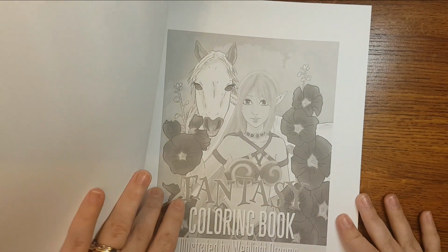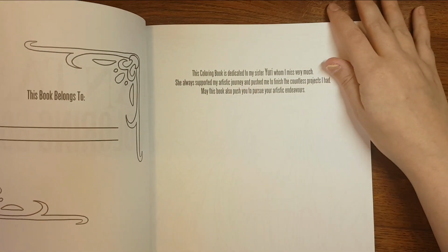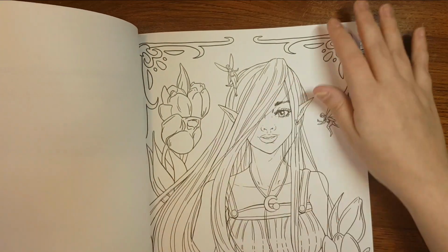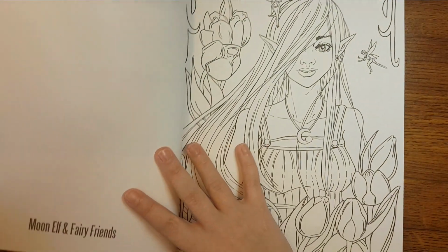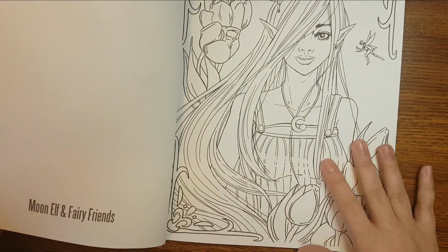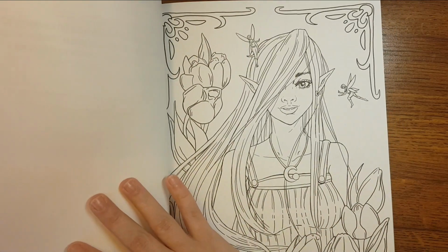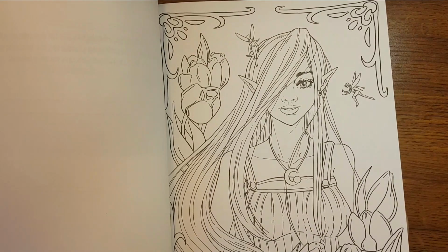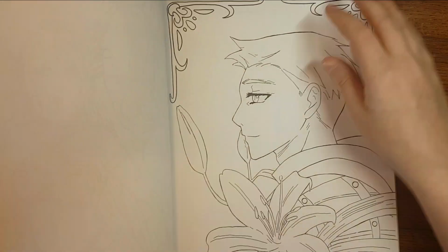As we open it up, we have the cover image. We have a beautiful little dedication to her sister. And then we get into the actual coloring pages. I do like the fact that the reverse sides are left blank, and they have the title for the piece you're going to be coloring. That's great because, as you probably know, if you're an artist or a colorist, a lot of the materials we like to use will bleed through the page.